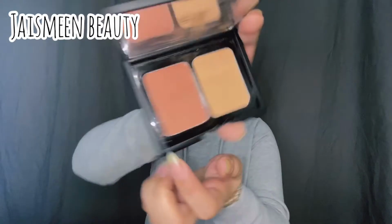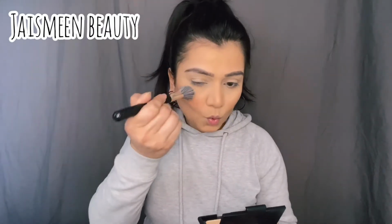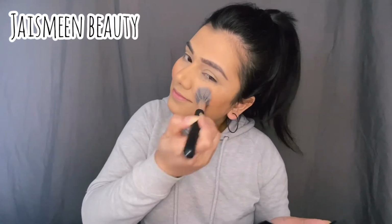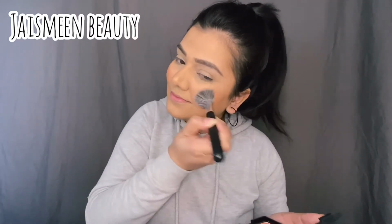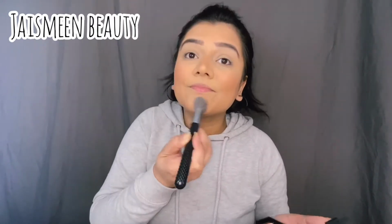Okay, now for the blush, I will be using this e.l.f. palette that I got, I don't know, a couple of months ago. I'm going to be using this shade right here. I'm gonna dip in there. Oops, okay. Nice peachy tone. Okay, I really like that. That's actually not bad. With the bronzer, it looks really pretty. Of course, I'm gonna put a little bit everywhere, just because I love blush so much.